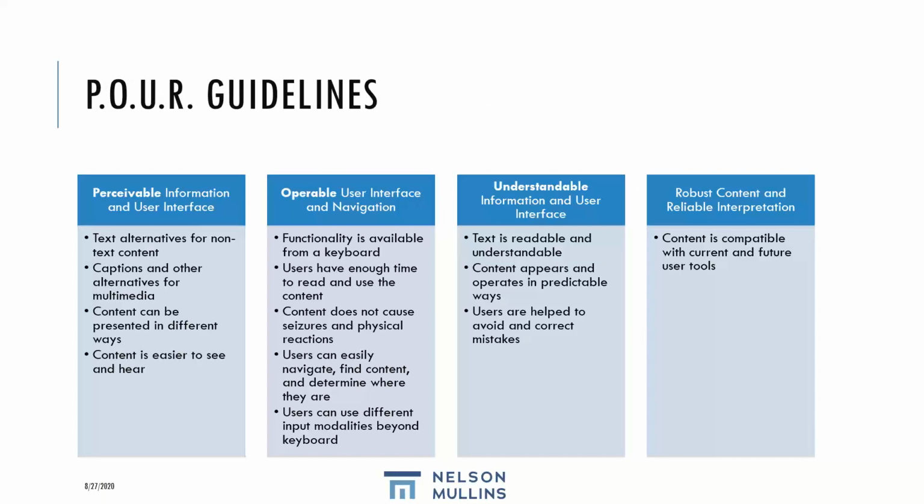Mark had addressed the P.O.U.R. guidelines one or two slides ago. Here we expanded on them. Perceivable information and user interface, what that means: text alternatives for non-text content, captions and other alternatives for multimedia content. The content can be presented in different ways. Content is easier to see and hear.